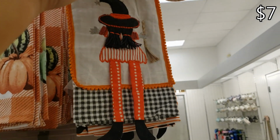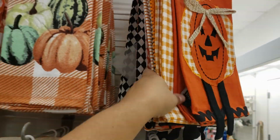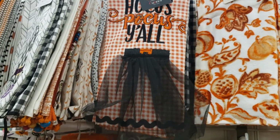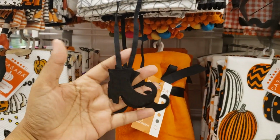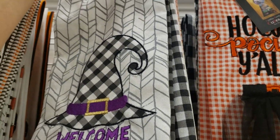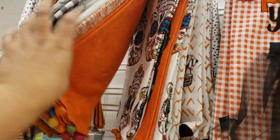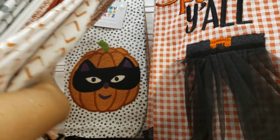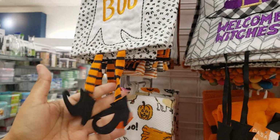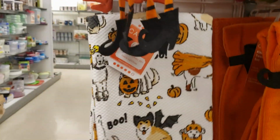Oh look, we got a little witchy girl. Oh, eat, drink, and be scary. How cute. Cynthia Riley, Hocus Pocus, y'all. For $8. Oh, look at that pumpkin one. That one's cute. Welcome, witches. Oh, it has little feet here. That one's $7. Let me see. Skulls. And anything else cute? Oh, we got a cute mommy puppy. And look at that one. That's cool. Boo Ghost. Oh, they have really, really cute stuff here. I kind of like them.